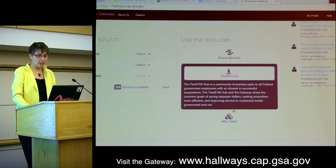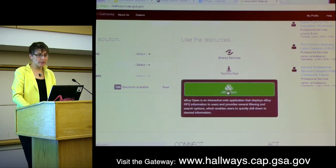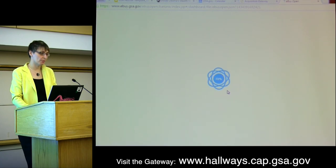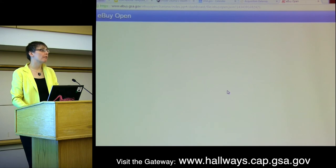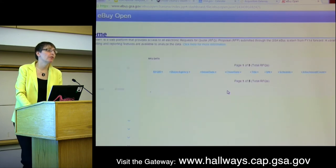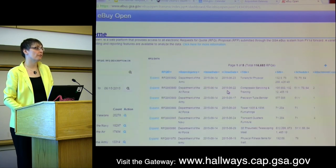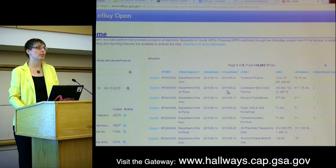And then finally, we have eBuy Open. One of the things that GSA has received multiple requests for from its customer base is what's the information and what are the RFQs available in eBuy? For those of you who aren't familiar with eBuy, it's the tool that's used to distribute RFQs out to the Schedule 70 or to the different schedule holders that you want to distribute them to.